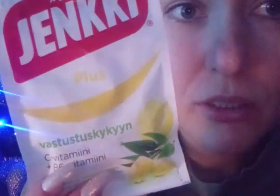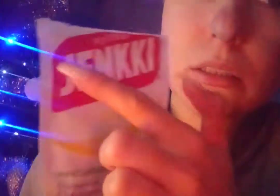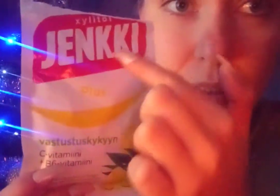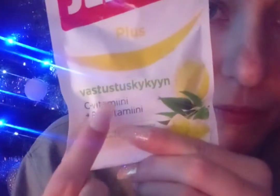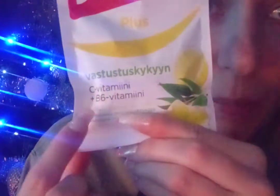First one is just gum, chewing gum from the brand Yankee Plus. And this is supposed to be like a healthy gum. This has vitamin C and B6 vitamin. So it's supposed to boost your immune system so you don't get colds and things like that. C and B6 vitamin supports the immune system and its normal function, and makes you less tired and drained.